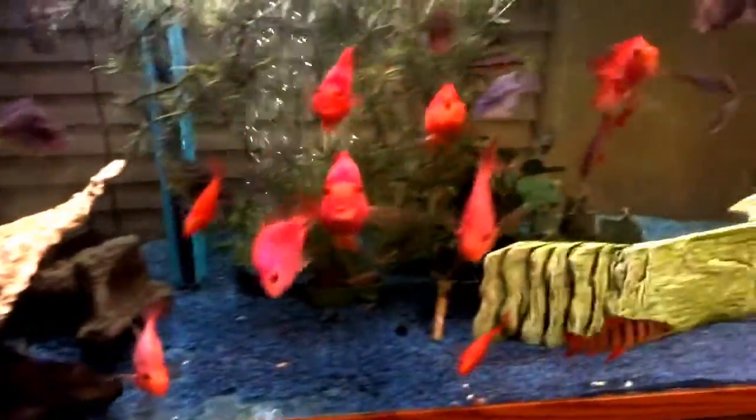Gave away some of my beautiful blood parrots. Check this out. Hold up. Just for this tank right here, it's huge though. I think it's got a 3D. Yeah, I was almost wondering if it might be an albino or something. I think it is. Yeah, it's neat.